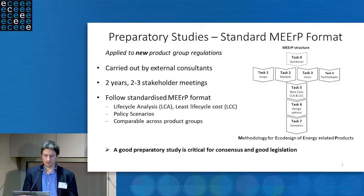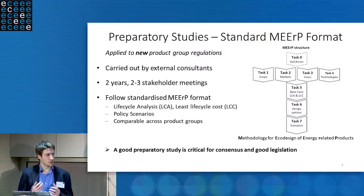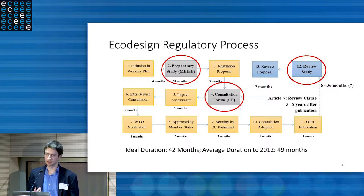And so the short term of this is the MEErP. And this is used in all eco-design regulations. We have now, I think, about 29 eco-design regulations in force and about 15 labels. And the majority of these have followed this methodology, which is known to stakeholders. And because it's a standardized methodology, it's quite useful to be able to compare between different product groups. And needless to say, if you have a good preparatory study following this methodology with good data and good stakeholder input, you can actually really make good legislation and get consensus in the regulatory process.